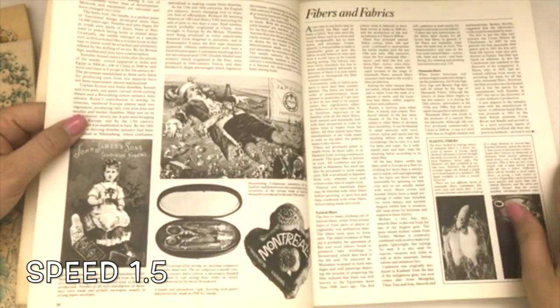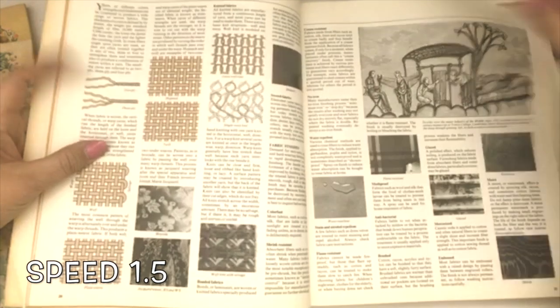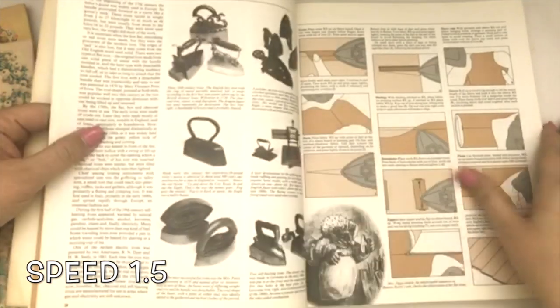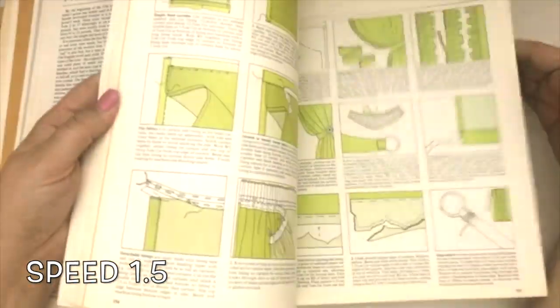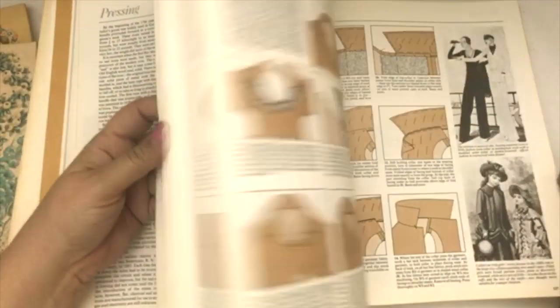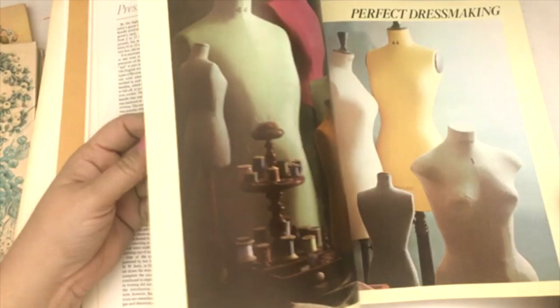It has a kind of history of sewing. And then it goes into fabrics, and it has a list of all the fabrics. And it goes into hems and different pictures. And look at that, that's cool. So I just thought this was really, really cool. I was very happy I found this.